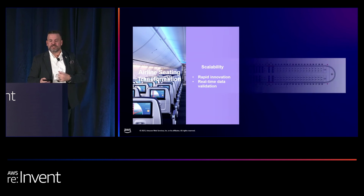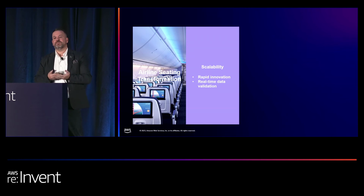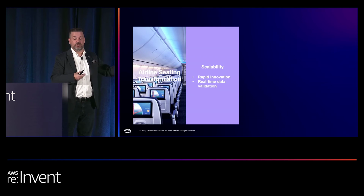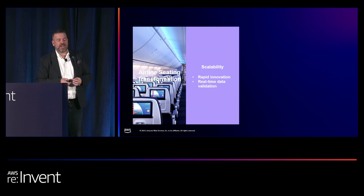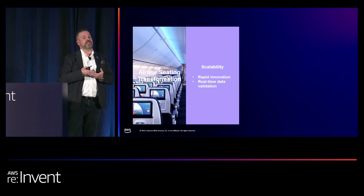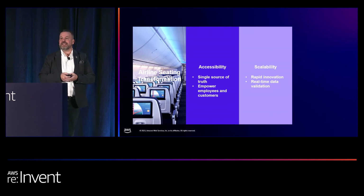So what United has looked at is that we need something that is going to be scalable. As we start to build this out, we want to do rapid innovation. So if we see something we need to tackle quickly, we want to do that. And we want to have real-time data validation for this. We still need to keep our mainframe, which is the core of our core operating platform for our airline, and we still want to keep that in sync with anything else that we off-host on the system. We want to make sure it's accessible.